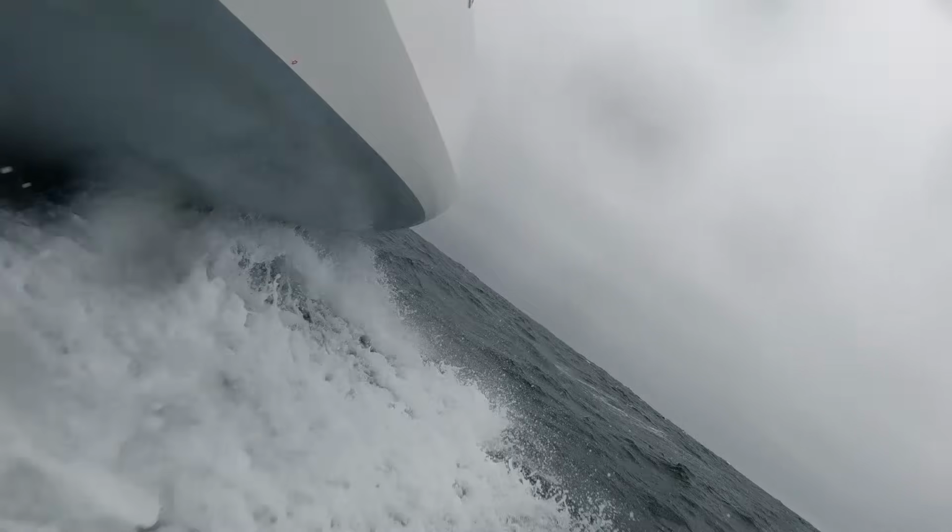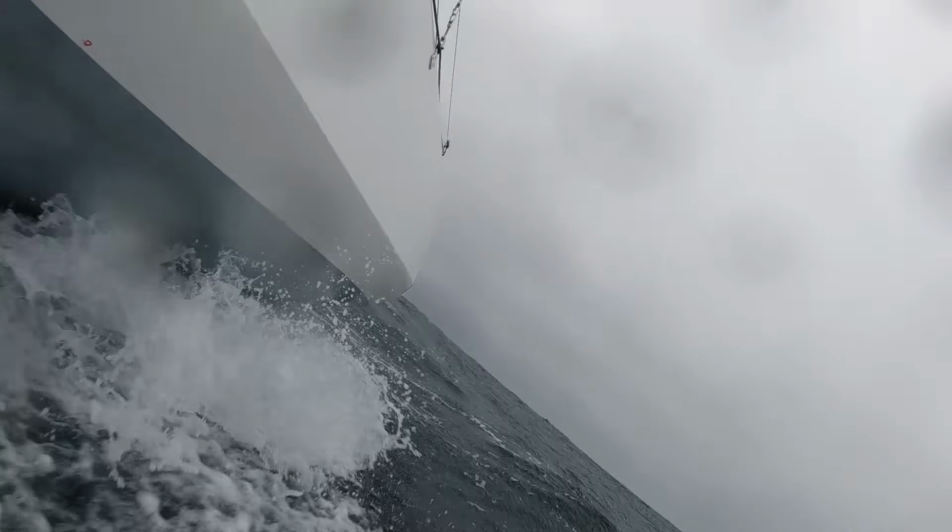The second thing with this rounded bow is that the boat, instead of going through the waves, goes above the waves. So it improves planing performance, so the boat can surf better, and that's really what you want for a boat that is built for the Transat: huge speed on a beam reach to downwind conditions.